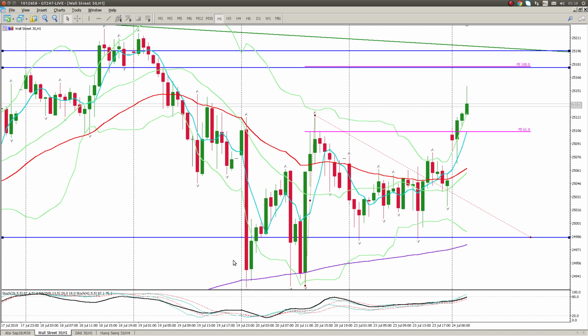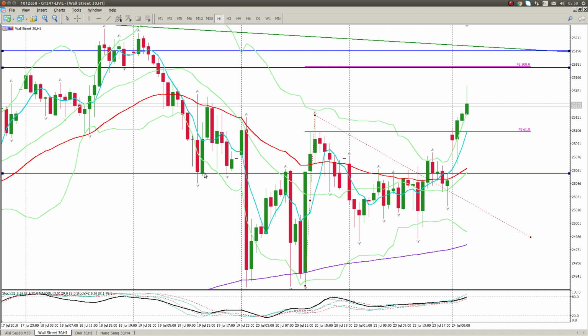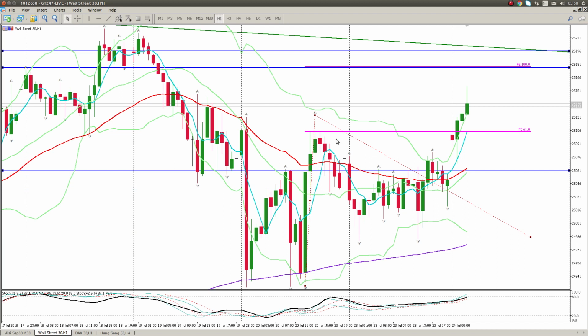So double bottom here, there's the neckline. A break of that neckline, a retest of the break, and now we're moving to the upside. So this is more than likely going to head for this level of 25,177.